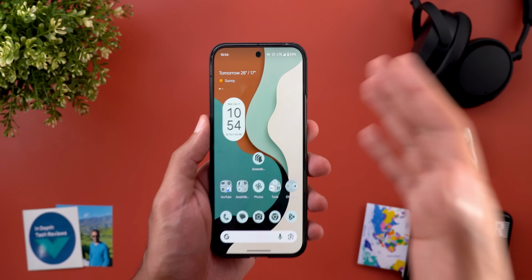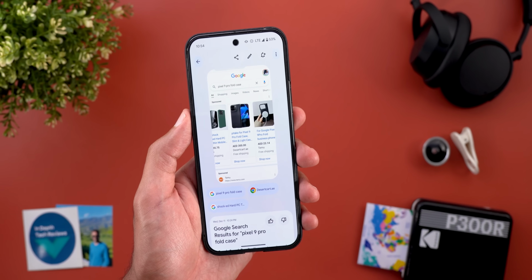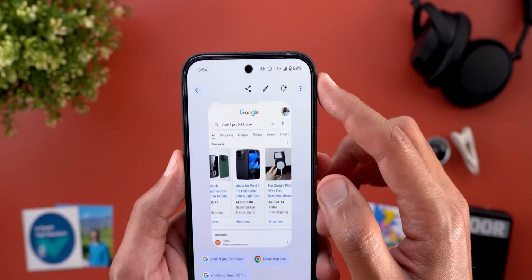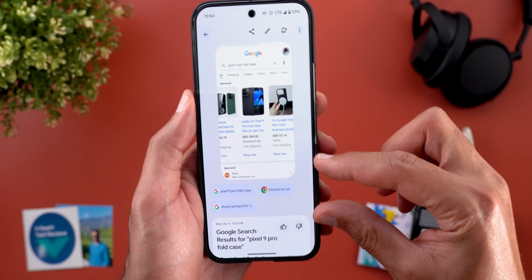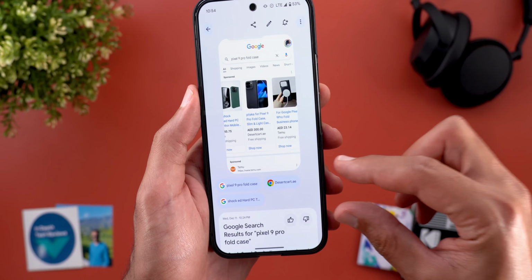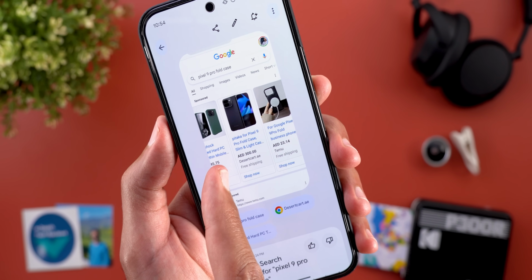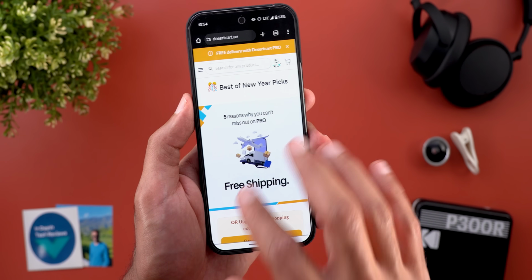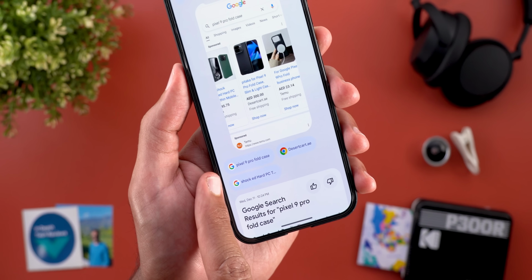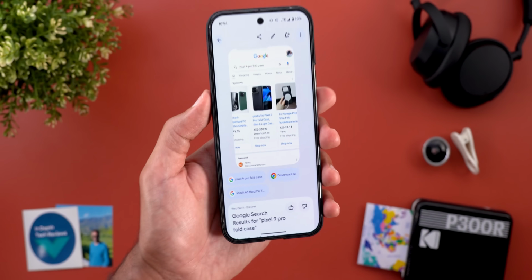Google also improved the deep link integration to give you better suggestions. So let me show you a quick example. These three buttons used to be under the screenshot, but now they moved to the top right corner to give more space to this area where you can find some useful suggestions. For example, in this screenshot, I have a website called desertcart.ae that I can go to using this bubble without the need to type anything, and some other useful search queries to help me search for similar products.